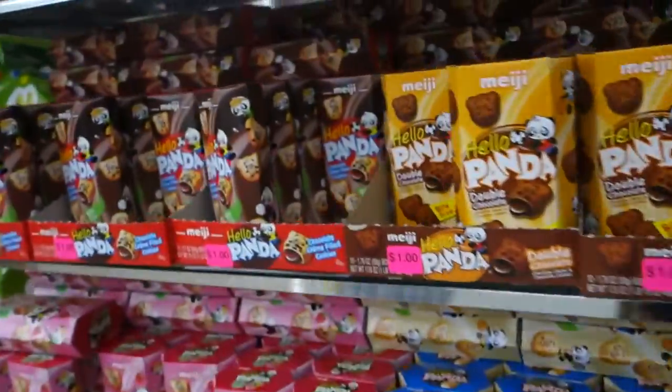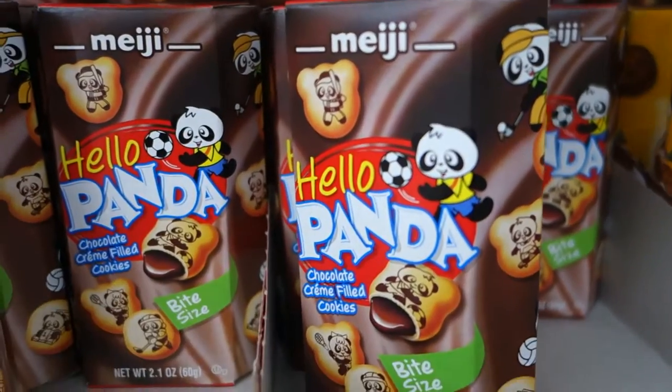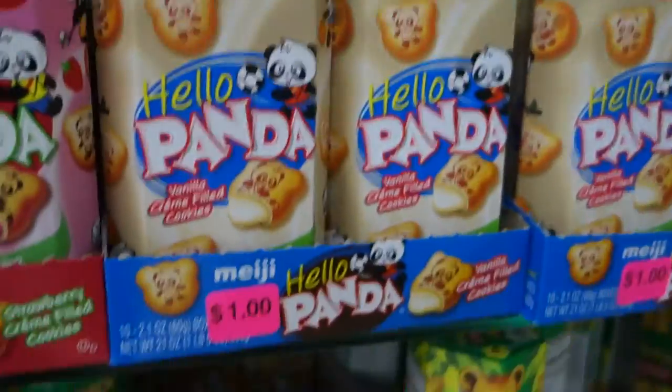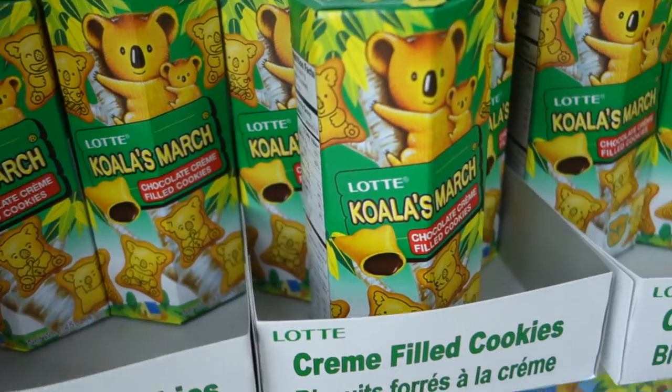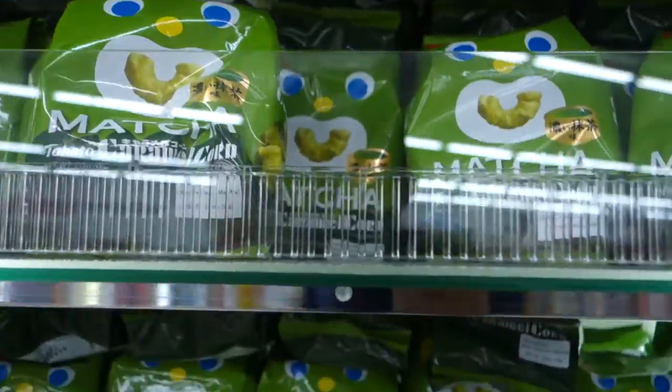But these are what's really good. The Hello Pandas are so delicious. They're like cookies. And you break them open and there's chocolate filling on the inside. It's so good. They have a strawberry flavor one, vanilla flavor. The koala ones are good too. I love the koala ones. And there's all this like green tea flavored kind of snacks.